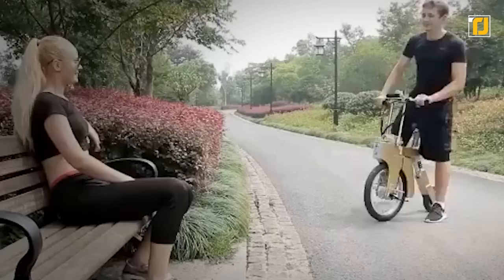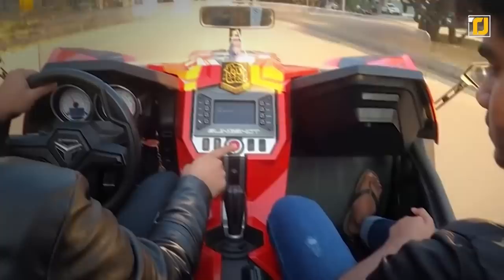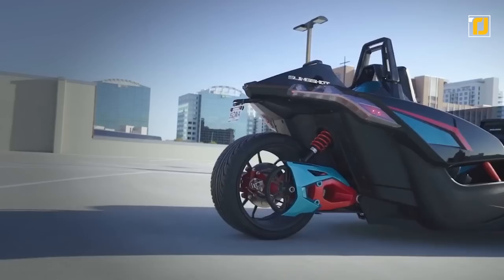Number 5. Go on a joyride with the Slingshot. The Polaris Slingshot is a three-wheeled open-air roadster. It's a powerhouse and a style icon. Seriously, roadsters don't get much classier than this. The Slingshot is registered in 44 states as an autocycle, but you wouldn't know that just by seeing it. It looks a lot like a car and drives like a motorcycle.